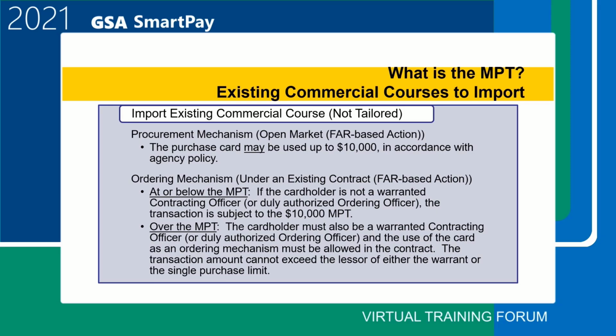The card can be used only as an ordering mechanism by a non-warranted cardholder under the micro-purchase threshold when the purchase card is accepted as an ordering method in the contract terms and conditions. Over the micro-purchase threshold of $10,000, if the contract terms and conditions allow it, a cardholder who is also a warranted contracting officer or duly authorized ordering officer may place orders so long as the total amount of the order does not exceed the lesser of the single purchase limit or their warrant.